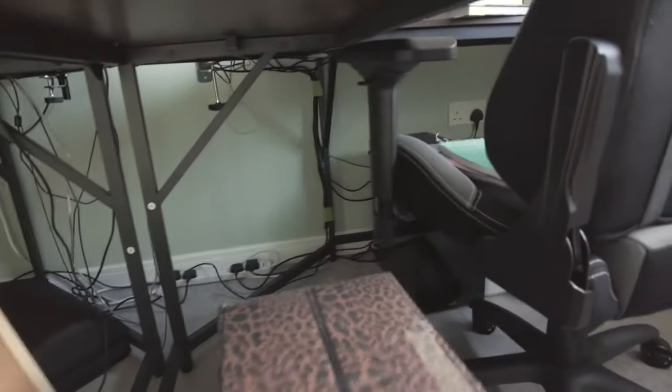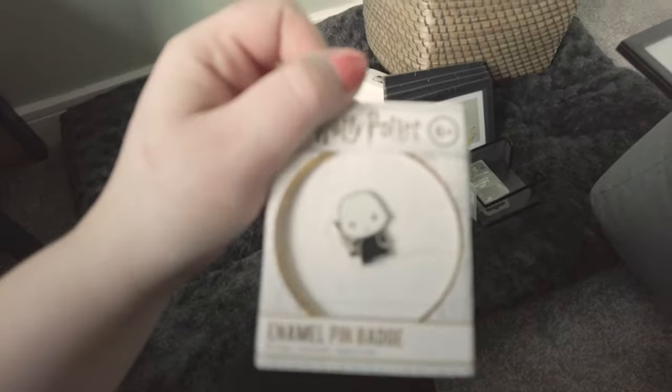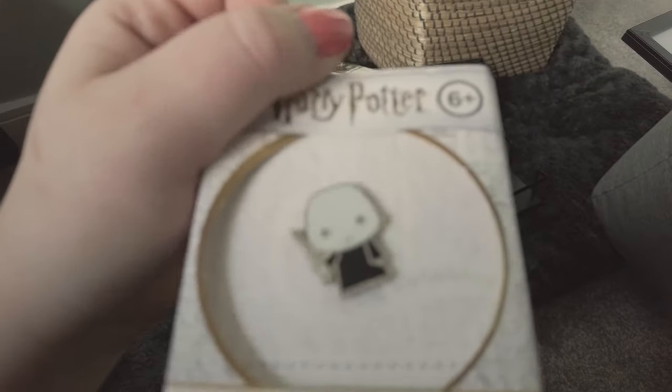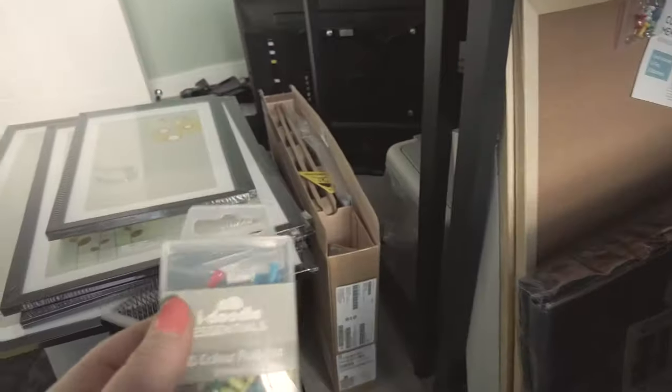Got an extension, so that me and Eric can have our own extension. That means we can also hide them behind our PC tower. You know, the basic kind of stationery. I got that to go on my leather jacket because I collect pins, and I saw that and just thought it was the cutest little thing ever. It's a little mini Voldemort. Cute. I'm going to put that up there so I don't forget it. Got extra pins for the cork board, so they were like £1 or something. I got this little casing for sticky notes.